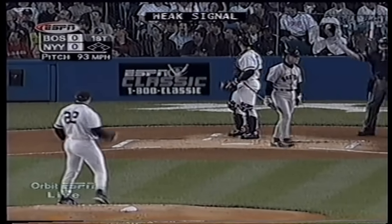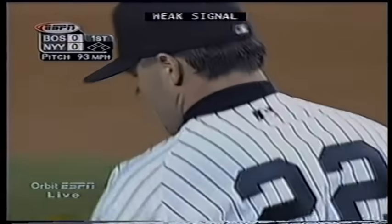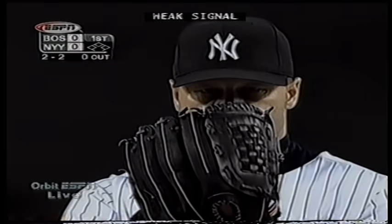Tonight they need some innings from Roger. It's a foul into the upper deck, off to the right. 2 balls, 2 strikes. Well, we've seen Roger range from about 95 high to 91. He dropped down to 91 to throw the 2-0 fastball for a strike. So he has his good fastball tonight, and it looks like it has great movement on it. And you can always tell how good a game he's going to have by the first couple of innings. 2 balls, 2 strikes.